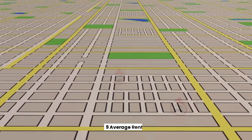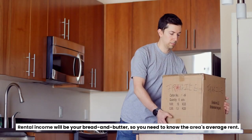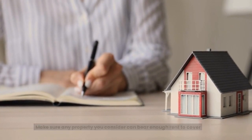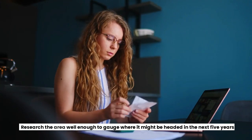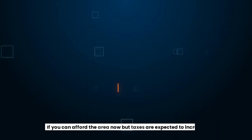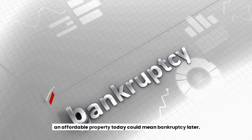9. Average rents. Rental income will be your bread and butter, so you need to know the area's average rent. Make sure any property you consider can bear enough rent to cover your mortgage payment, taxes, and other expenses. Research the area well enough to gauge where it might be headed in the next 5 years. If you can afford the area now but taxes are expected to increase, an affordable property today could mean bankruptcy later.